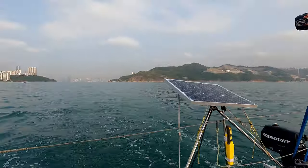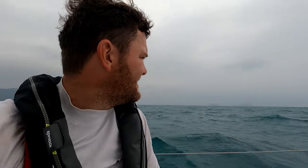Alright, we're out here at the start line. Still got 23 minutes until my start. It's a handicap start. It's a pursuit race, so the slower boats go first and then the faster ones. So the first boat's starting now, and the breeze has built to a solid 15.